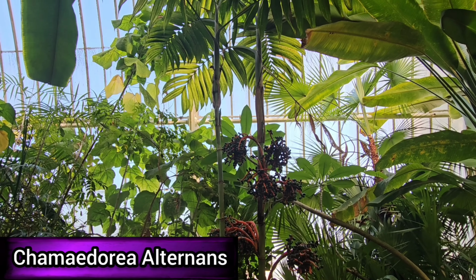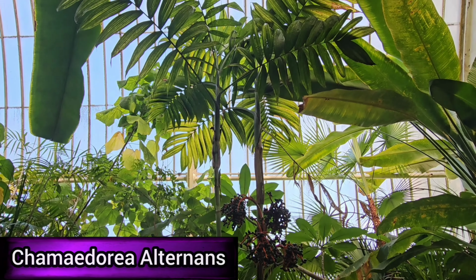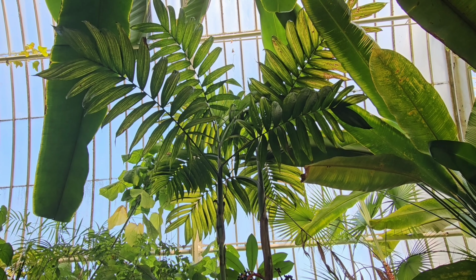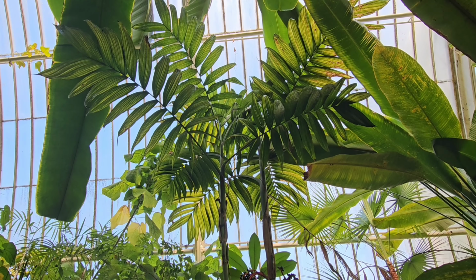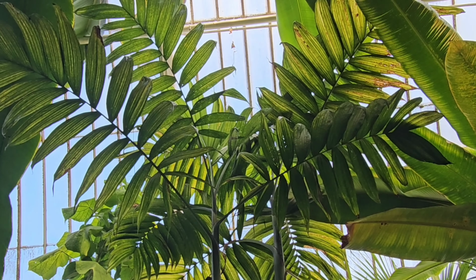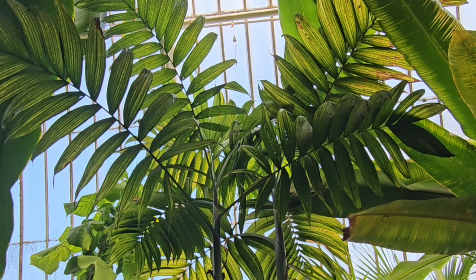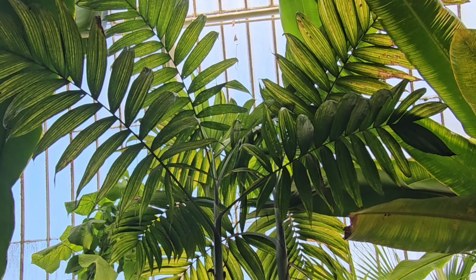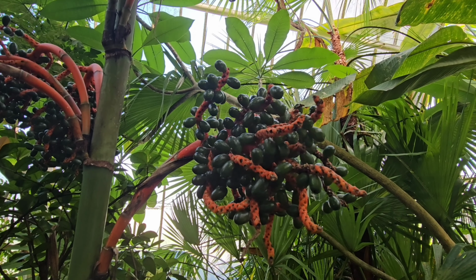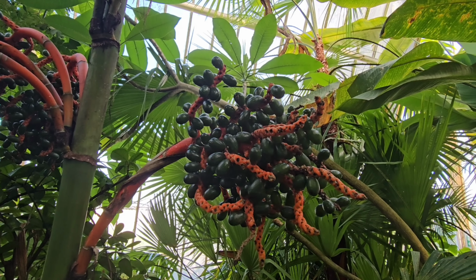Chamaedorea alternans is a fast-growing palm tree native to the Mexican rainforests. It can grow to a height of 3 metres tall, with feather-like leaves which droop at the edges. Male and female flowers appear on separate trees. This palm will not tolerate full sun or a windy location, but grows well as a houseplant, preferring indirect light and higher humidity.